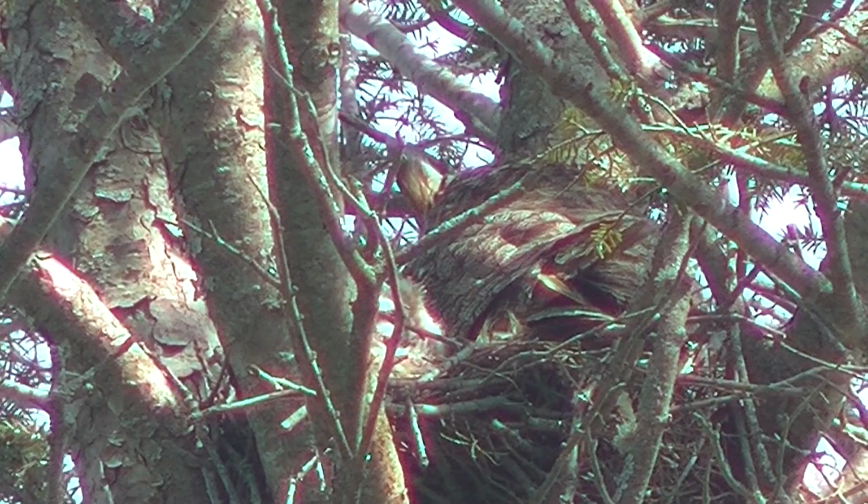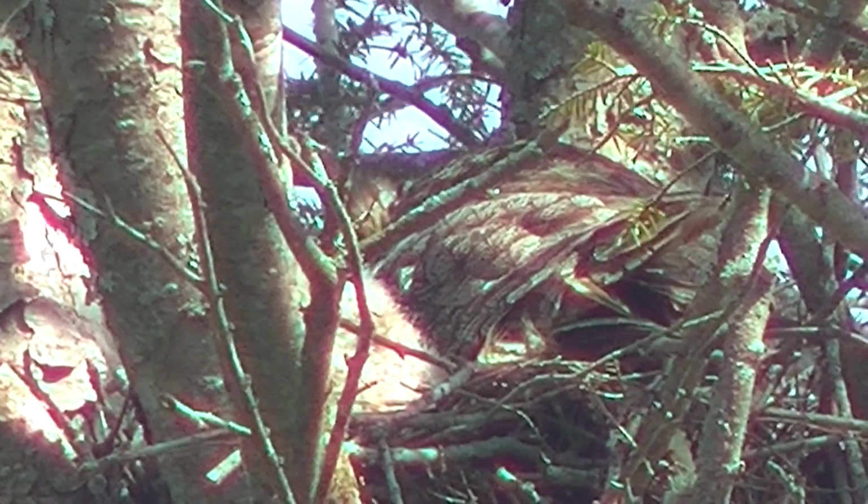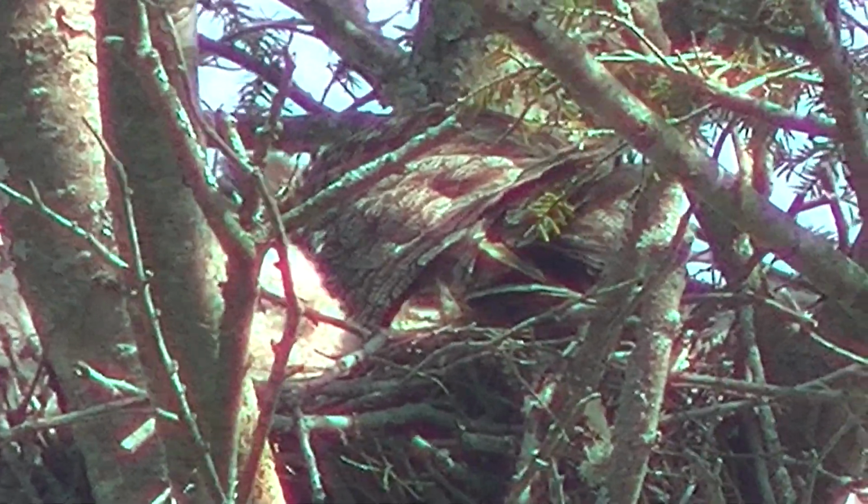You've got three pictures. They're all just very slightly modified from when they were shot. So you've got a little bit over a minute of looking at the mother owl and the baby owl sitting in the nest. At times, the young one's a little more active than others. There's always a few branches in front of it. But it's quite a day to get a big great horned owl and a little great horned owl.